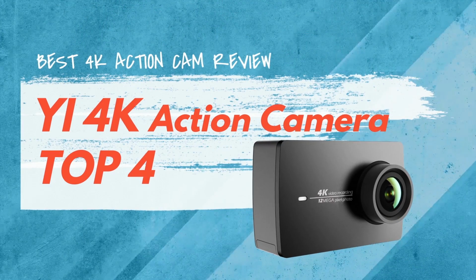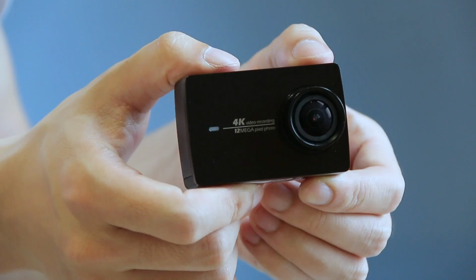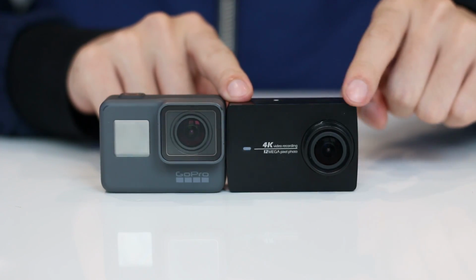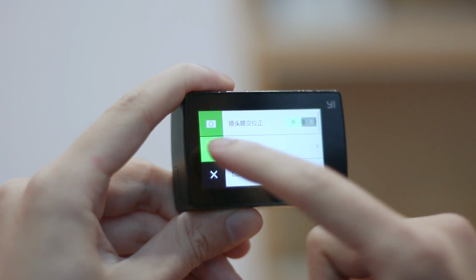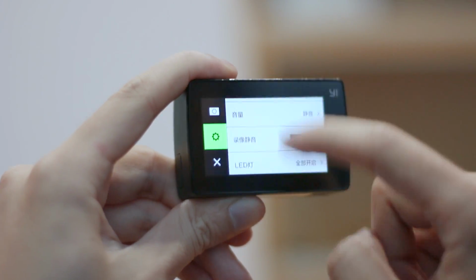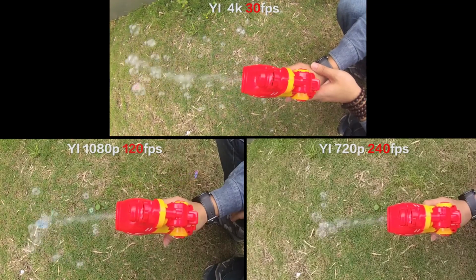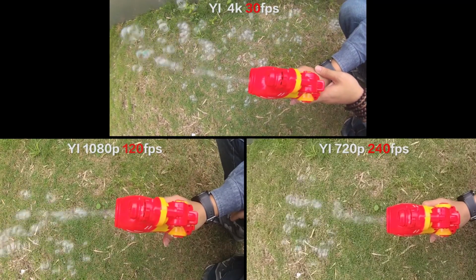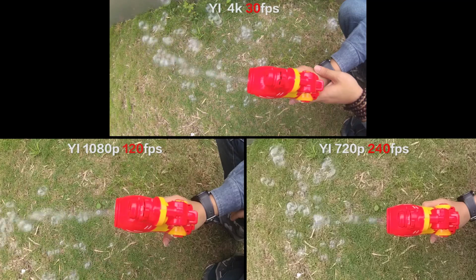Number 4. Yi 4K. Yi 4K's design looks similar to GoPro's. There's also an LCD touchscreen on the back, which is really sensitive and smooth. It supports 4K shooting at 30 FPS and 1080p at 120 FPS, 720p at 240 FPS for slow motion recording.